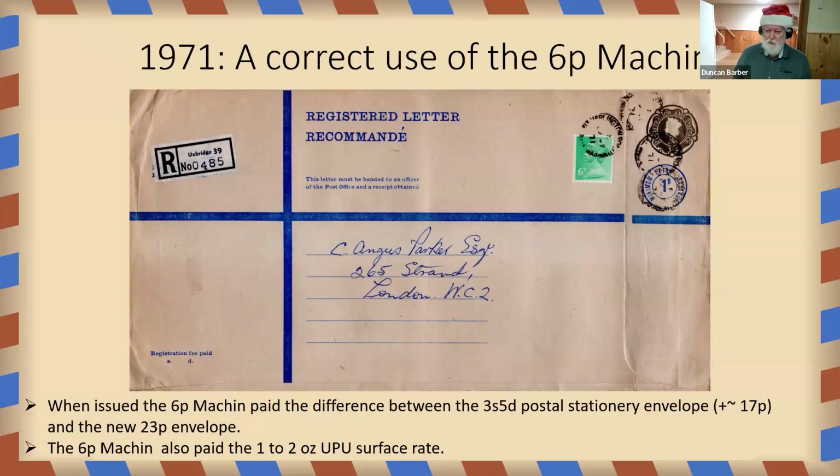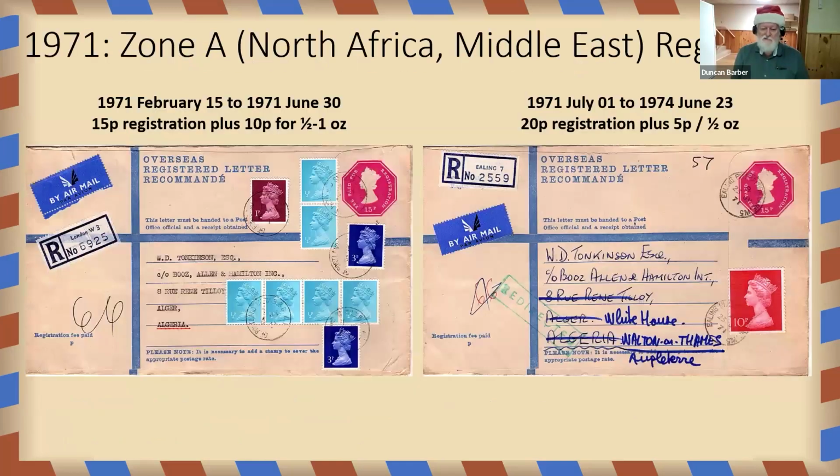All right, I talked about zones before. Zone A was North Africa and the Middle East. These are zones outside Europe. And the state Cyprus at one point was Zone A before it became a European destination. These are both registered. They're both paid 25p, but they're different rates because up until the 30th of June, the registration rate stayed at 3 shillings, which was 15p. So the first 25p cover is double rate because it's 5p per half ounce for 2 half ounces, therefore 1 half to 1 ounce. The next one is 25 pence, but it's 20 pence registration plus 5 pence per half ounce postage. And then it's been redirected back to the UK.